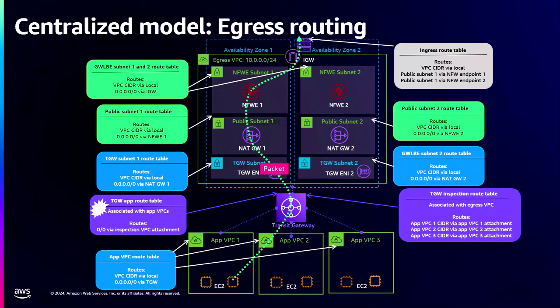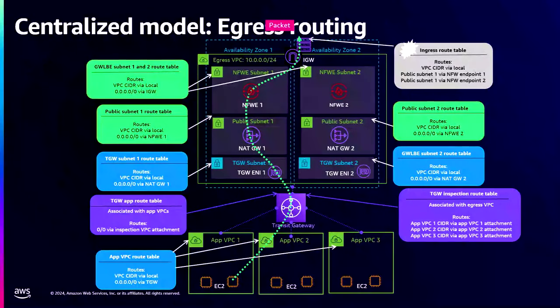So in my example, I put the NAT gateway first. I NATed the traffic. Then my subnet here for the NAT gateway will first send the traffic to the network firewall endpoint. It will be inspected with the firewall. And then the network firewall endpoint will send the traffic to the internet via the internet gateway. On the way back, it will use the same path. It will take the ingress route table, send the traffic first to the network firewall endpoint, get inspected, and then back to the instance.